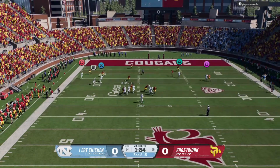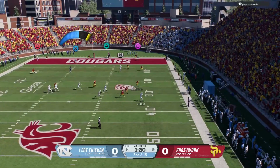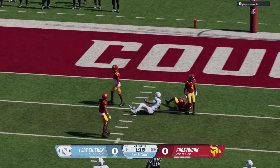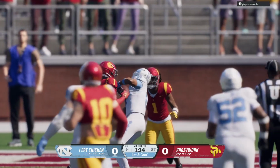Now in 3rd and very long, looking to throw. Moves out of the pocket. Quick throw over the middle. Oh, he makes the catch. He's brought down at the 6. The offense will have 1st and goal right there.